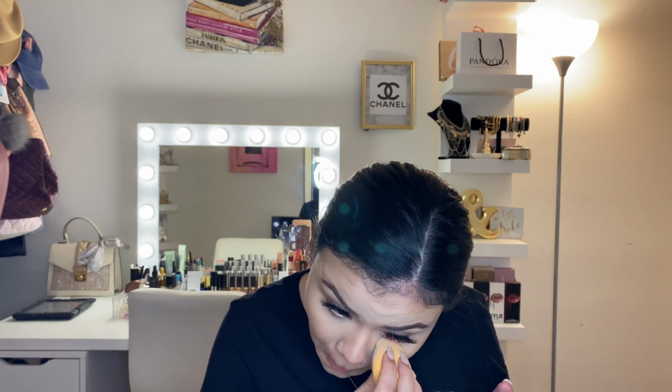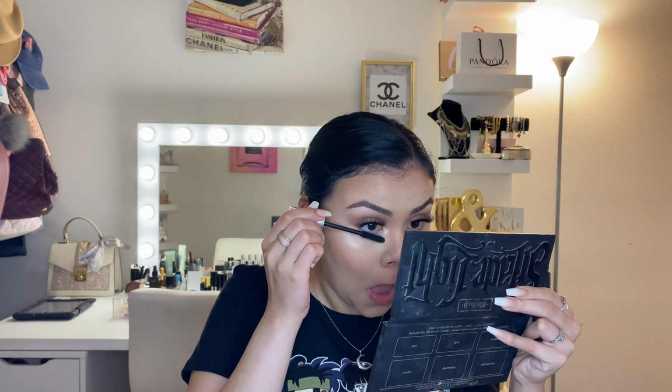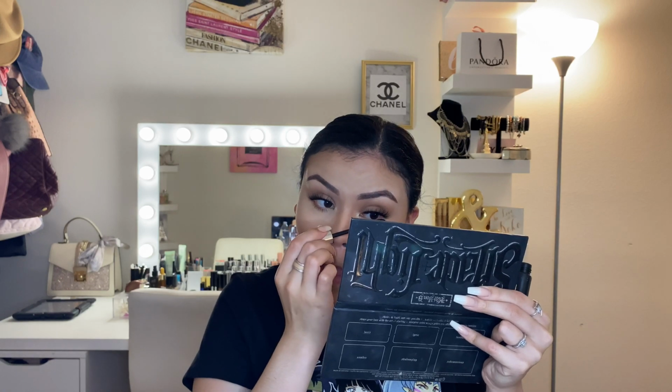All right, so now that the lashes are on, I'm gonna do my bottom lashes. So using the same Buxom mascara, I'm just gonna run some through my bottom lashes. All right, so I put some mascara on my bottom lashes. Now we're pretty much done. All we have left to do is the lips.